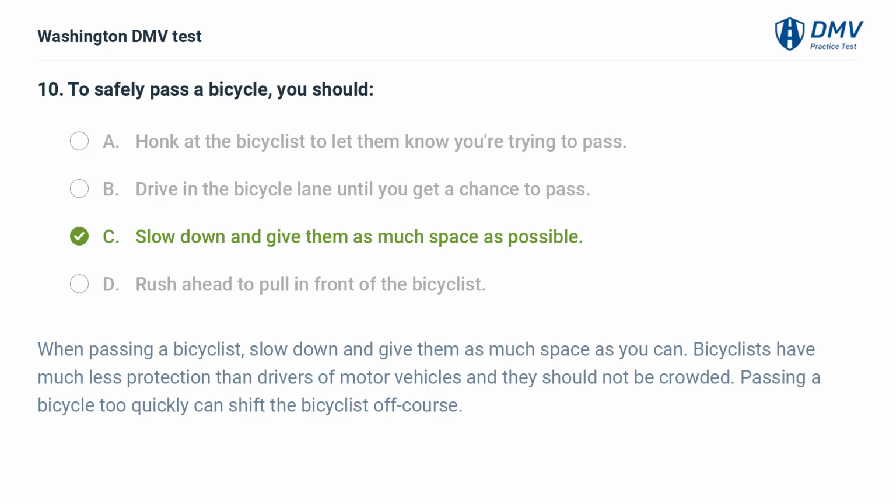When passing a bicyclist, slow down and give them as much space as you can. Bicyclists have much less protection than drivers of motor vehicles, and they should not be crowded. Passing a bicycle too quickly can shift the bicyclist off course.